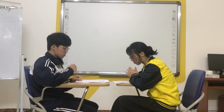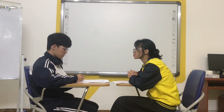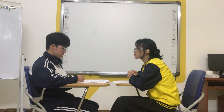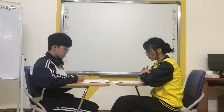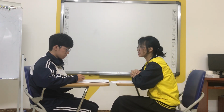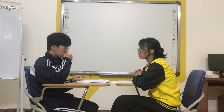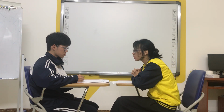So what kind of cafe is it going to be? Is it busy or modern or traditional? I think the cafe should be modern and comfortable. Okay, so what kind of building is it going to be? I think we should have a big window. So how about the wall? The wall should be white color because it is beautiful and comfortable.